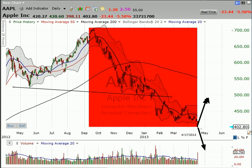Then what do you do? You wait for the stock, and members, you've heard me talking about this, you wait for the stock to drift down and form a higher low. Create a higher low relative to this one. So, okay, it's had a higher high relative to this one. Now it's had a higher low. Now we can buy it. That's how I suggest trading Apple.